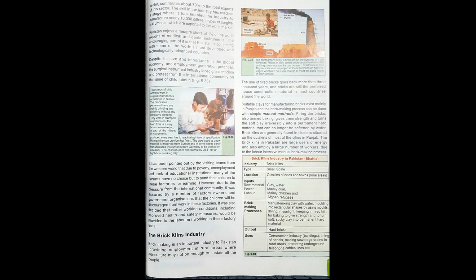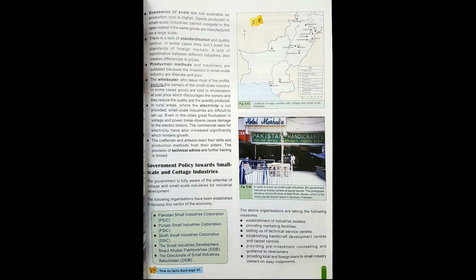Number 5, without power in rural areas, it is very difficult to run these industries. In cities, load shedding and power breakdown is affecting production badly and damaging machinery also. Number 6, no institutional training is available in this sector. Number 7, no economies of scale, high production cost, and it is difficult to compete in the open market.